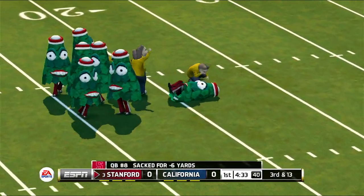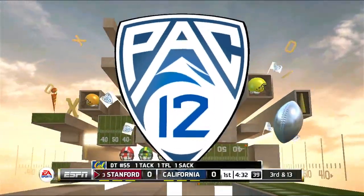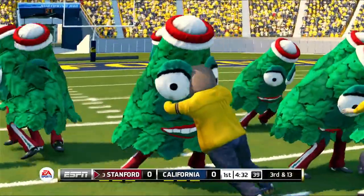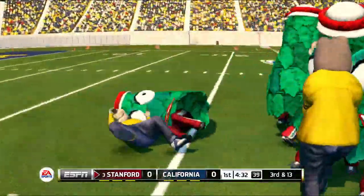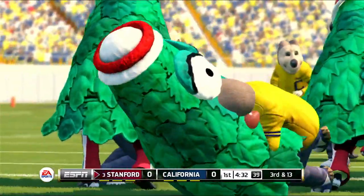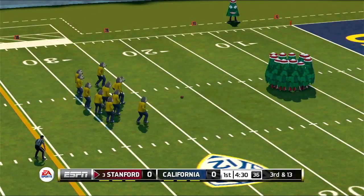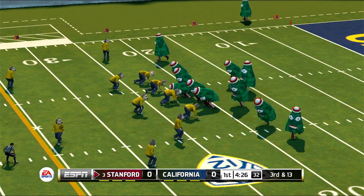And they got him. I think that one's on the offensive line. They've got to do a better job of holding their blocks, or else this quarterback's going to be pulling turf out of his face mask all game. Now third down and long, 13 yards to go for the first down after the sack.